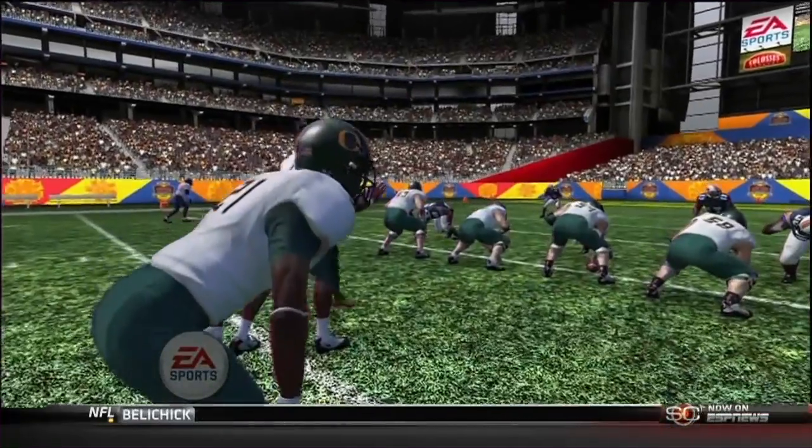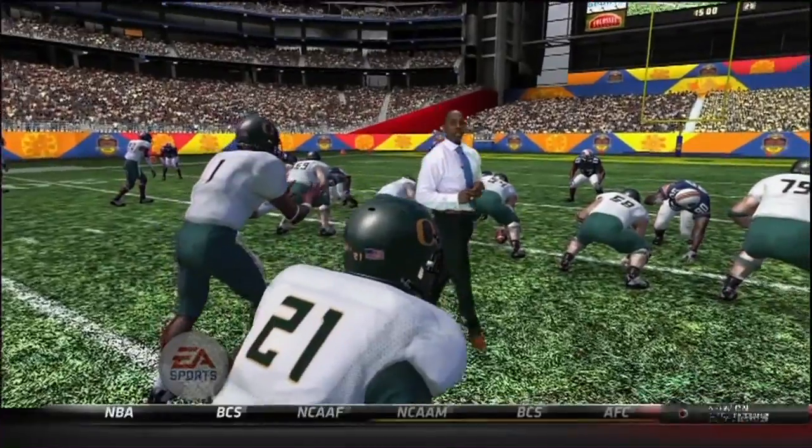When you talk about Oregon's running game, you must start with their bread and butter play, which is the read option.